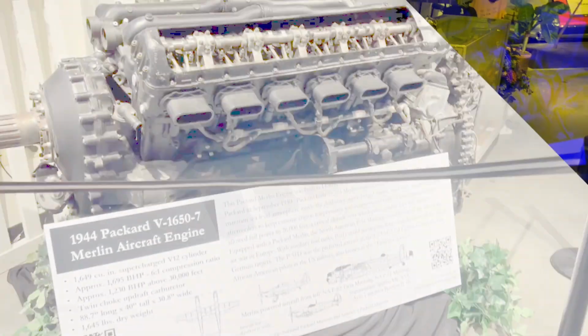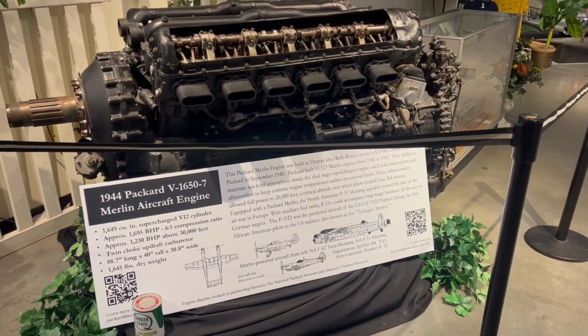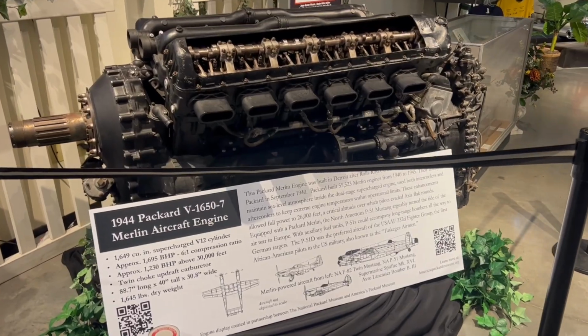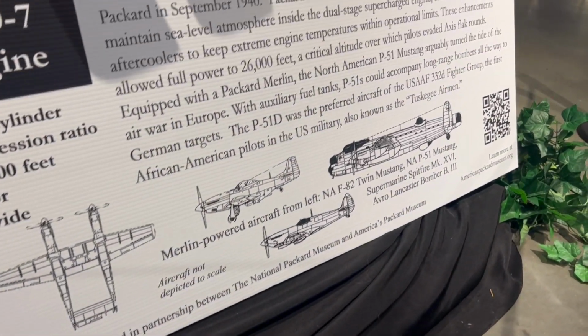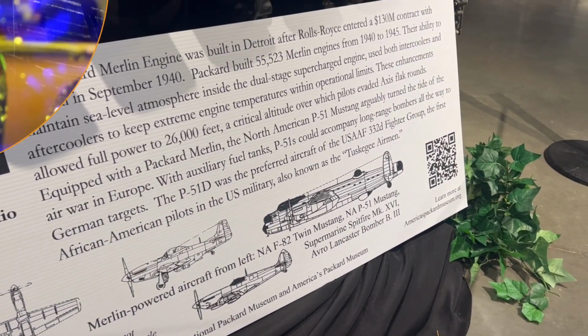We also have the Merlin engine here. The Merlin engine powered the P-51 airplane, and it was significant during the war because it could go 10,000 feet higher than the enemies could, and it could do a barrel roll without the engine dying. And that's all because of Jesse Vincent's innovations.